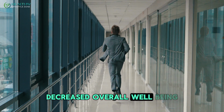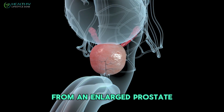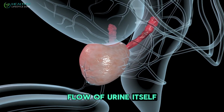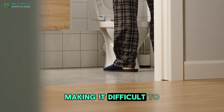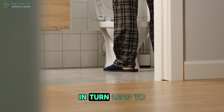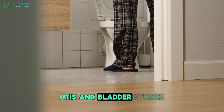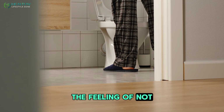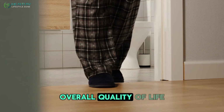Beyond urgency, the pressure from an enlarged prostate can also affect the flow of urine itself. You might notice a weak or slow urine stream, making it difficult to fully empty your bladder. This incomplete emptying can, in turn, lead to urinary retention, increasing the risk of UTIs and bladder stones. The feeling of not completely emptying your bladder is frustrating and can impact your overall quality of life.